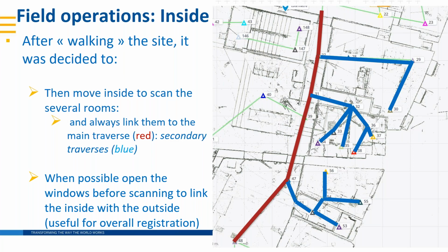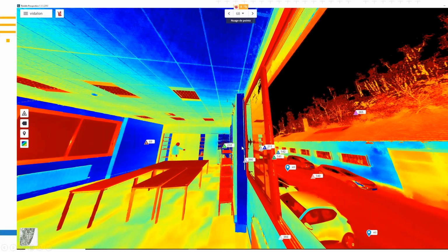So if you look here, it's one station. So you can see it was station 68. In a few seconds, hopefully it's going to refresh. Okay, you can see the inside and the outside. So just open the window to link the different stations.